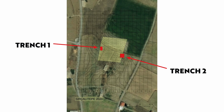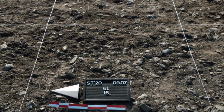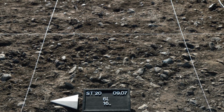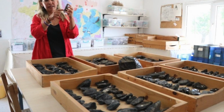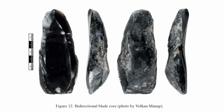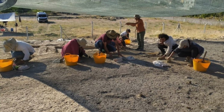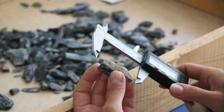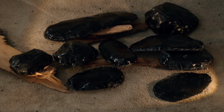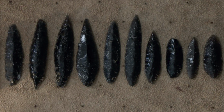The second trench was dug into the top of the mound, and there was a high abundance of obsidian knapping debris, more than what we find at other contemporaneous sites in the region. There were also large pits that were filled with obsidian debris, including artefacts like bidirectional blade cores. The evidence points to this area being a specific obsidian workshop. The obsidian tools are numerous, including circular and semicircular scrapers, fan-shaped scrapers, carinated scrapers, and so on. There were also many arrowheads discovered.